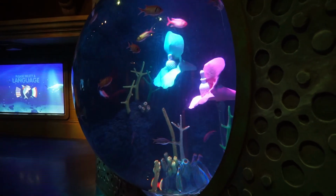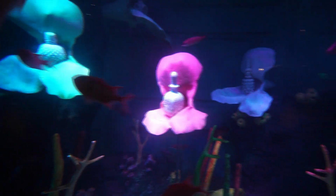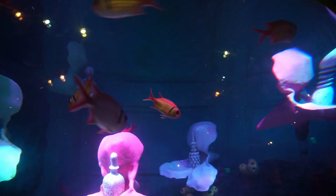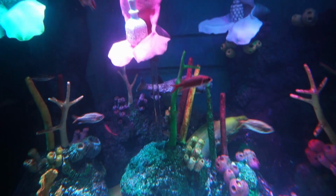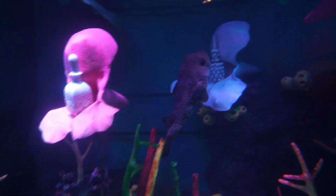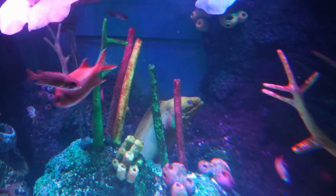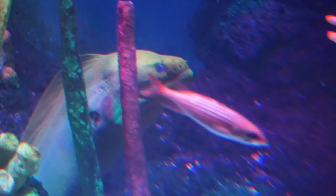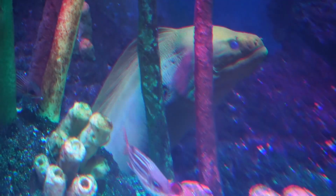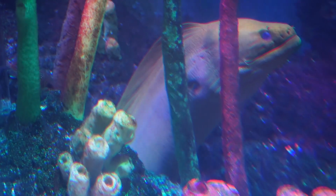A huge bubble that sticks out. Oh, the fishes are in there. Hello, fishes. See that guy in the background? Look at him. Ooh, he's really cool. Do you guys see that eel? Hello, Mr. Eel. He's getting a little distorted from the bubble tank. That is probably the biggest eel I have ever seen. It's huge.